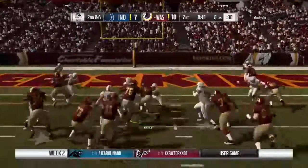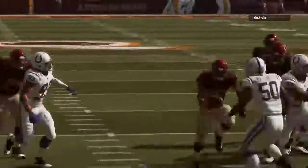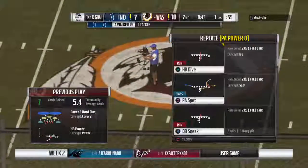They'll run it now out of the gun. And he'll be brought down right on the edge of the goal line at about the 1-yard line. The Colts are going to use the first of their timeouts, as they'll stop it with just over 40 seconds to go in the first half.